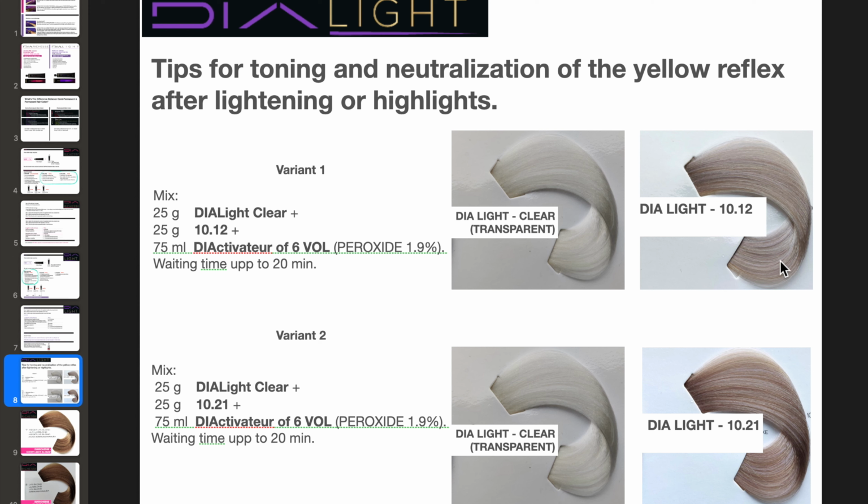In this case you can apply them, for example, between 2 and 10 minutes, not too long, and control the development, because if you stay 20 minutes the color can become a little bit too dark, like you see here. But if you want to be sure that you will get the lightest blonde and the cold color, then you can mix it together with clear, which is transparent color, as I write here.